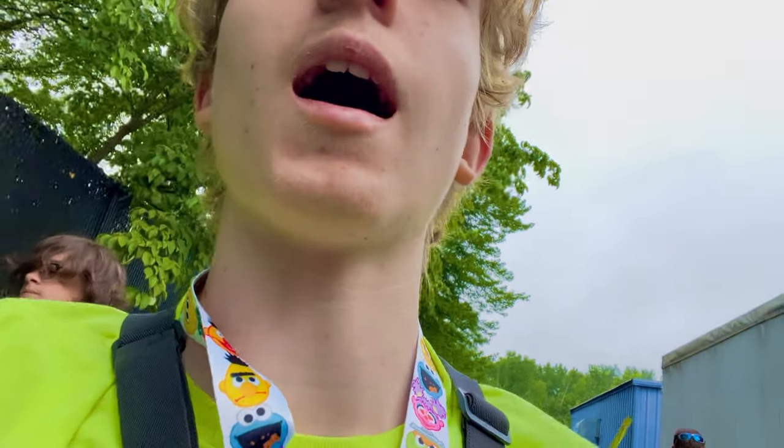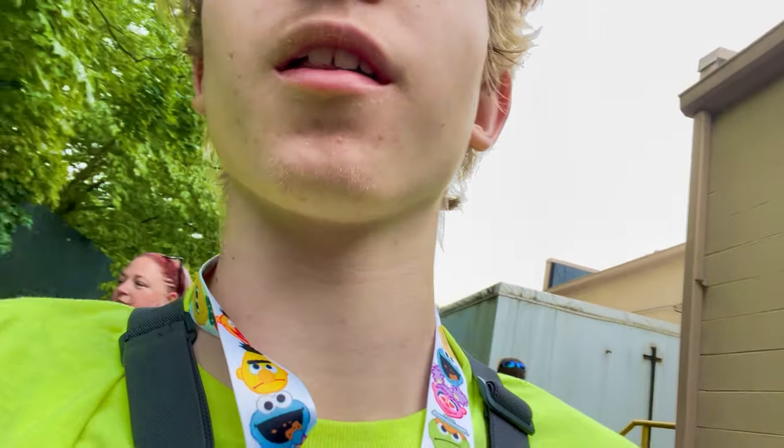Okay, so I'm walking. Everyone is walking out of the tour. I think it's ELT now. So I guess some point of view is my GoPro. So yeah, point of view montage.